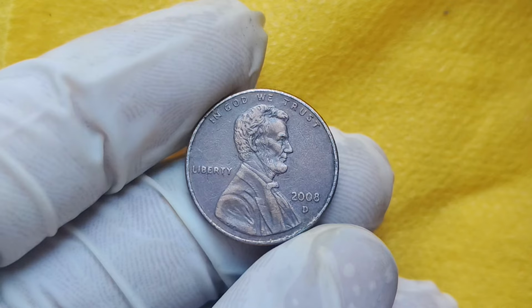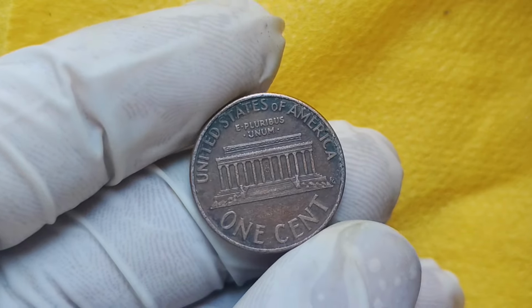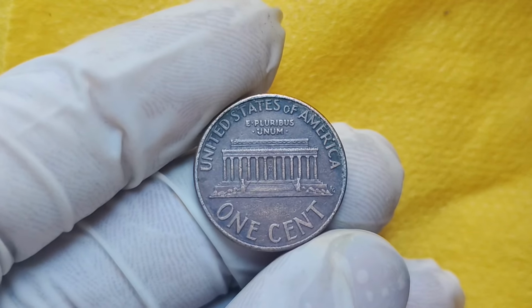Get it authenticated. If you think you've got the real deal, don't go spending it on a gas station coffee just yet. Send it to a coin grading service like PCGS or NGC to get it verified.